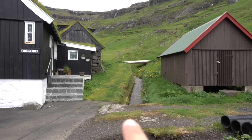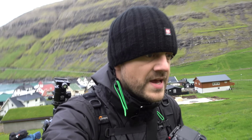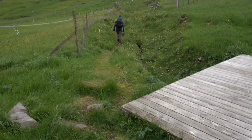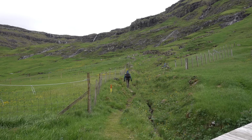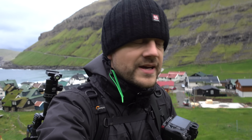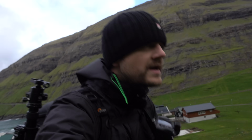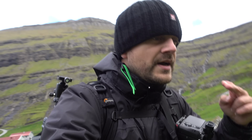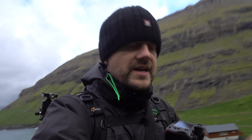So the initial idea was to wait with this hike for tomorrow evening and tomorrow night, but since the forecast changed last minute, as they do up here, we decided to go today instead. The reason for that is, as you can see, we have clouds above us. Well, there's also blue sky. The clouds are supposed to only be above the Faroes, and we should get a clear horizon.